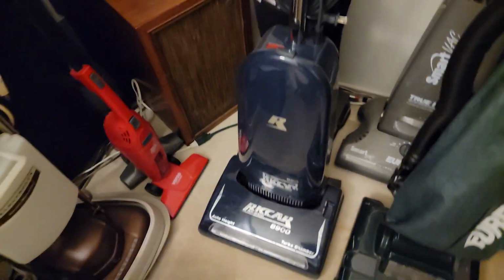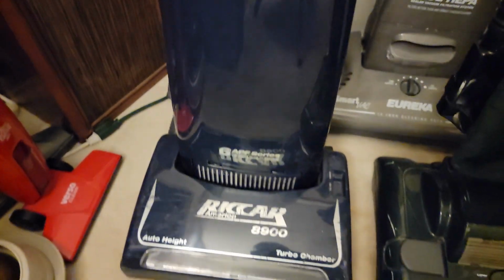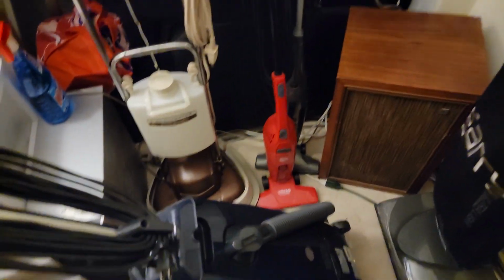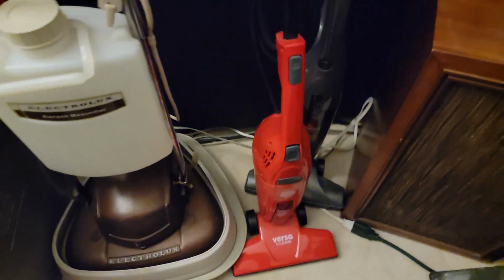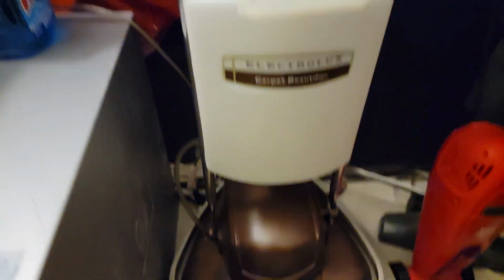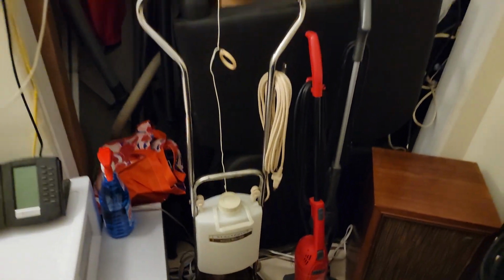Put this back. Then in front of that, I've got my Riccar 8900, which is a really nice vacuum. I do love it. HEPA. I've got the HEPA bag in it. And this doesn't have any attachments or anything, but it's nice and quiet. That's what I do like about it. And then back here I've got just two little stick vacs, one from Bissell and then one from Dirt Devil. Basically the same thing. And then I've got my Electrolux carpet beautifier, which unfortunately does not have any brushes on it at the moment. I need to find those.